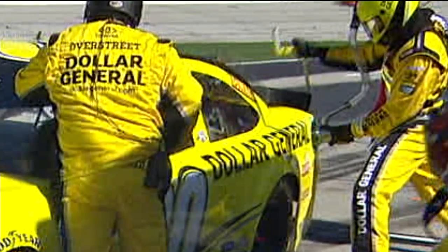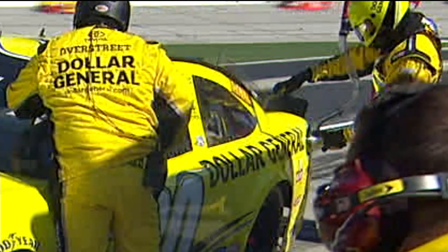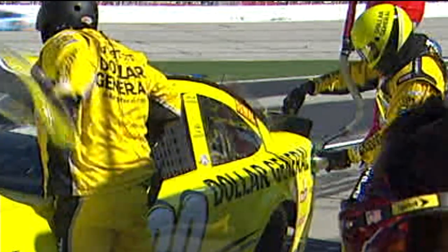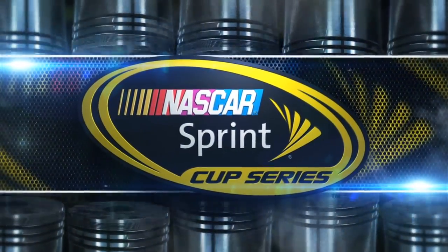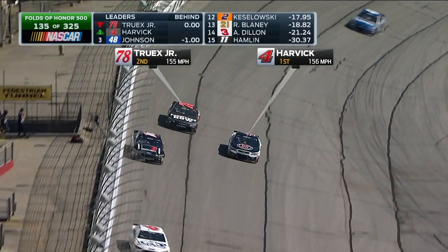Now watch, he's going to lay the wrench on the deck lid. Now, if he'd have laid that wrench on the deck lid before he engaged the fuel can, it would have been no harm, no foul. But because that fuel can was engaged, you cannot do any other function. Well, I know why they're arguing with them now, because that would have been me doing the same thing.